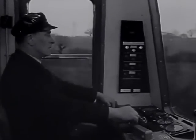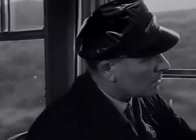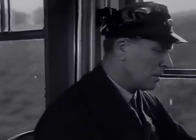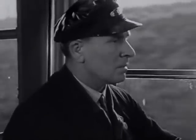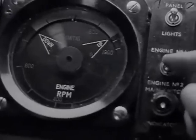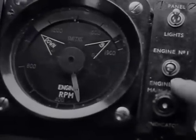He was driving along happily enough when, good heavens, number two engine light has gone out. This could be serious. First, of course, make sure that the engine really has stopped by using the tachometer switch. Yes, no doubt about it.